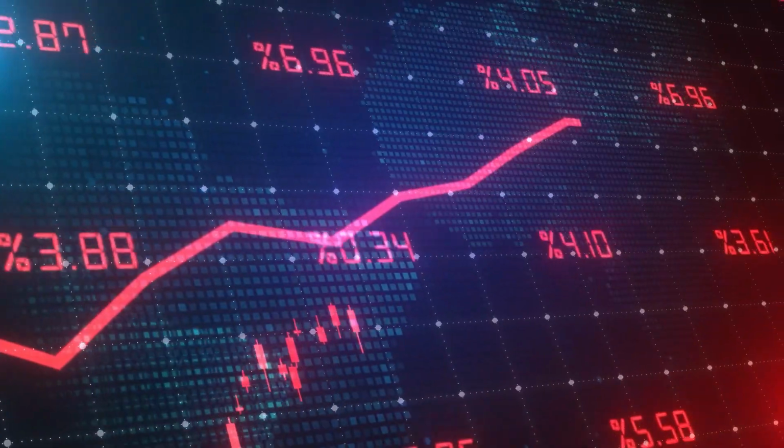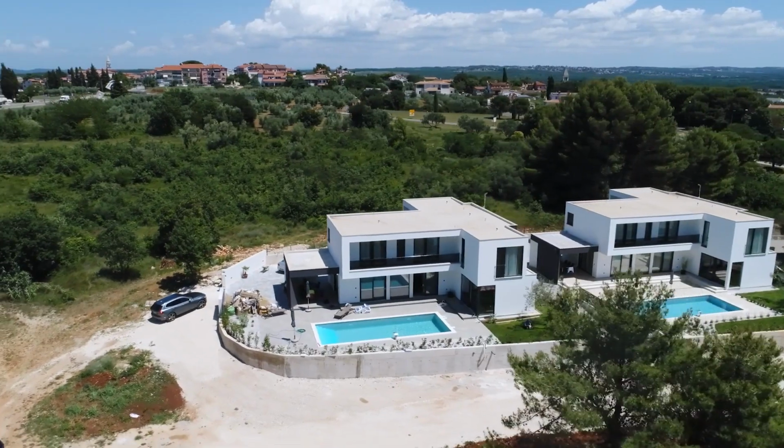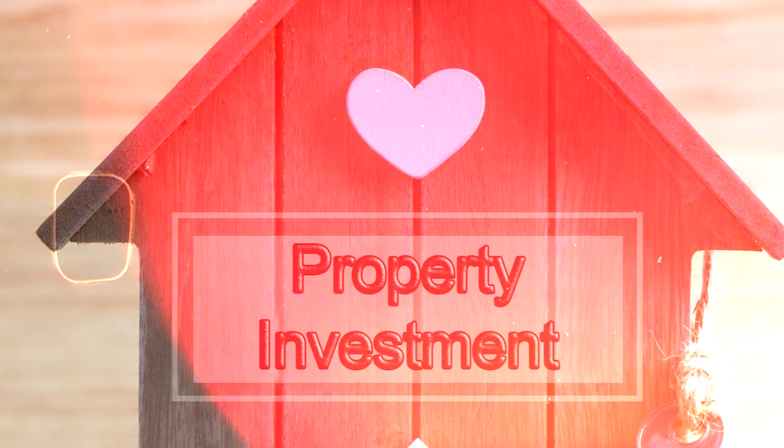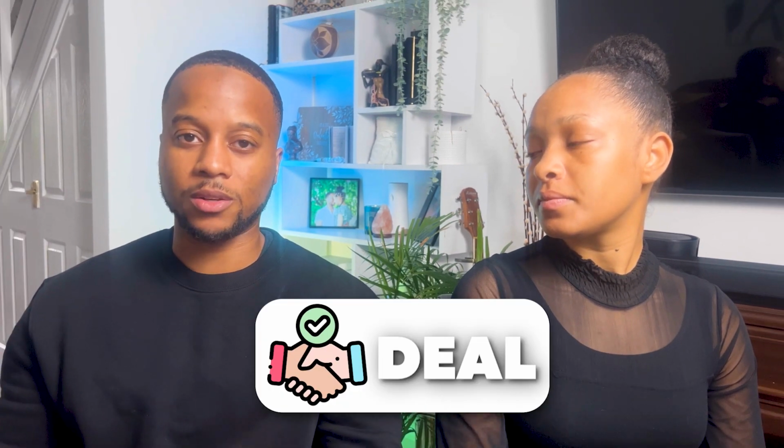Now, it's very important to mention that mortgage rates can fluctuate. So if you're going to get a mortgage, whether it be for your own residential property or an investment property, if you're buying that with a mortgage, then you want to make sure that you're getting the best possible deal. And that way you make sure that it cash flows or that it's actually affordable.